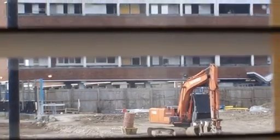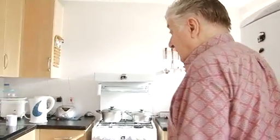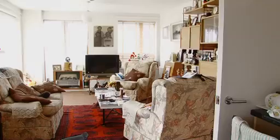Well, this flat's got everything. They'd never skimp for anything, you know. They've put the best of materials in. The flat itself is beautiful. I really love it.